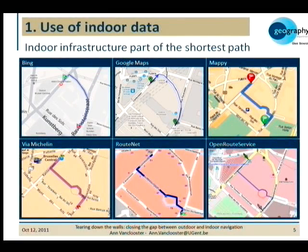So first, on the use of the indoor data, we've done several queries in several route planners. This is an example in Brussels where we wanted to navigate between 2 streets, and in between there is a public gallery, an open public gallery. And as you can see, 4 of the route planners actually use in their shortest path calculations the indoor infrastructure as part of the shortest path. On the other hand, Bing and Google Maps don't do this. Bing doesn't even recognize the gallery as part of a spatial data set, and Google Maps only gives a text label, so the indoor network itself is not part of the data set.